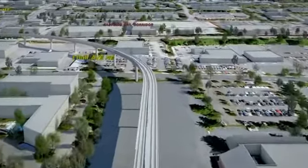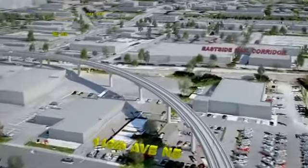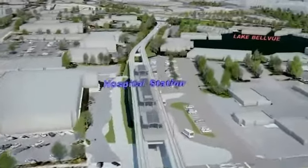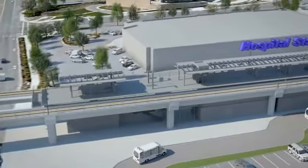Crossing over I-405, we come into the hospital station, located just north of Northeast 8th Street. Riders can enter the station at a south entrance from Northeast 8th Street or a north entrance connecting to 116th Avenue Northeast.